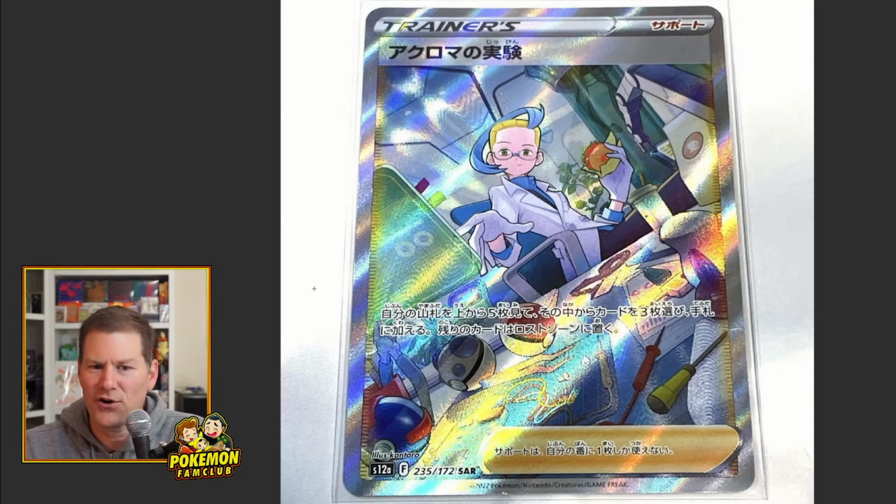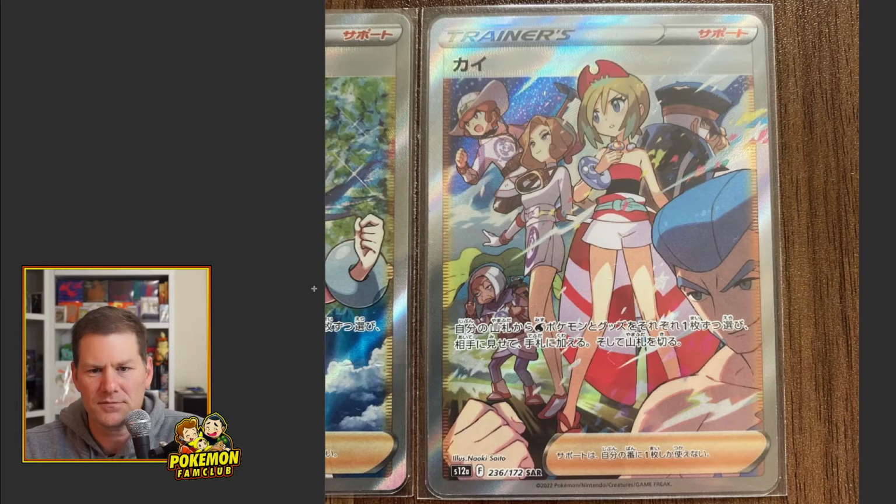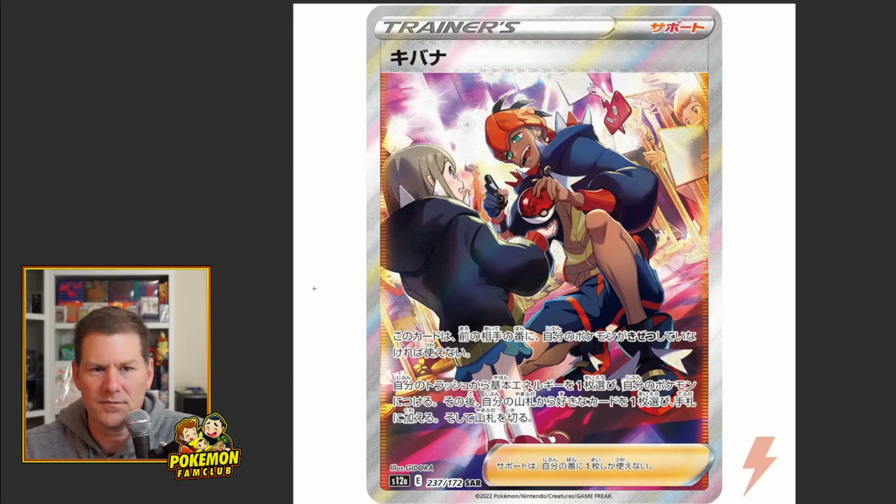Eating a burger, it looks like. The cool Pokeballs, and he's on the computer. It's actually a really cool card. We got Irida here with a bunch of friends. We haven't had a good shot of this. Now we finally have one since people are starting to sell it on eBay. Super cool card. Raihan I couldn't find a good shot of.